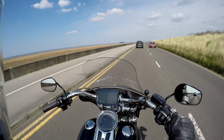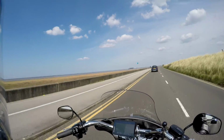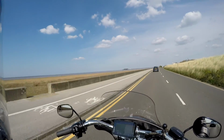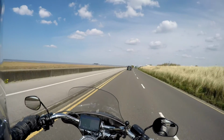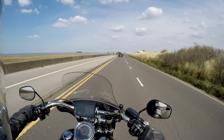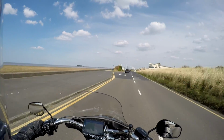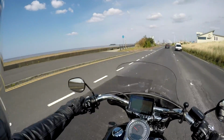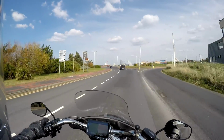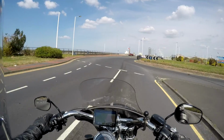And again, here we are cruising along at 30 miles an hour, and it's just great. Sun's out on a coast road, could be on the Pacific coast. I'm getting a bit of bike envy, I won't lie. Wish I could afford two bikes. I'd have a Harley and an adventure bike. That would do me.